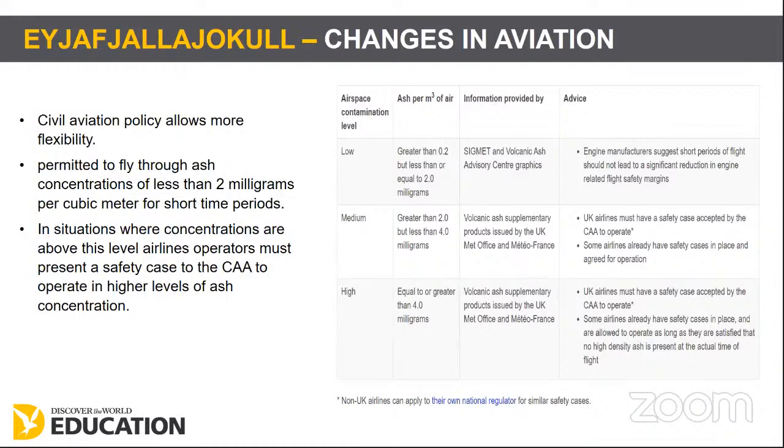But we really didn't hear about this. It actually produced more ash than the Eyjafjallajökull eruption, but because the wind was in a different direction and there was a lower ash density and concentration, only 1% of flights were actually affected. So we actually didn't hear about it.